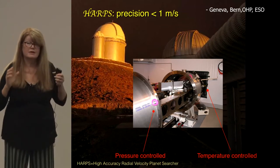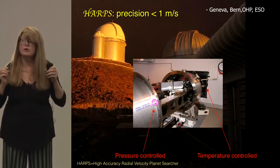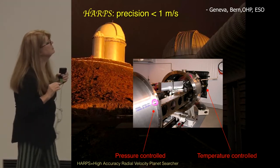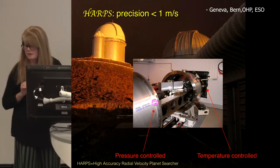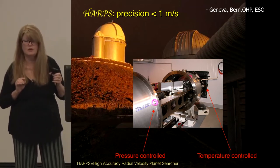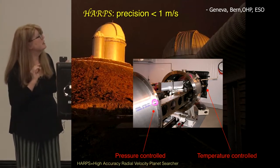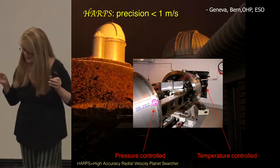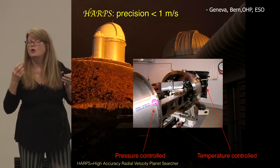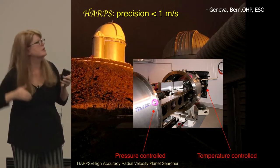And in fact, I'll show you, I don't know if I've got the slide. They've now built a spectrograph to put on the VLT in Chile, the big telescope in Chile, that can measure down to 9 centimetres a second. So they're really after Earths in the habitable zone. But anyway, they put the spectrograph in a vacuum because any temperature and pressure variations will look like a velocity.